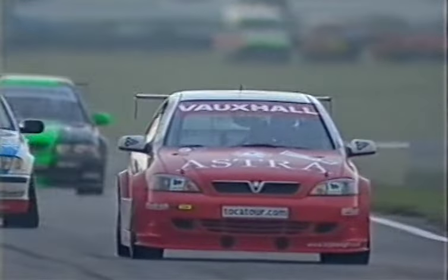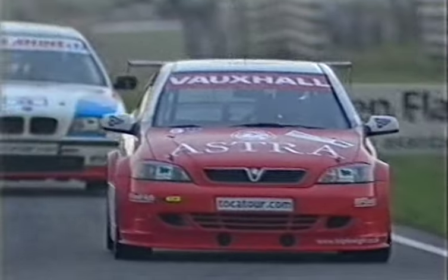He's over the moon about that. A fantastic weekend for him. James Thompson takes second place. Warren Hughes a fine third place for MG Sport.